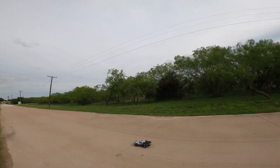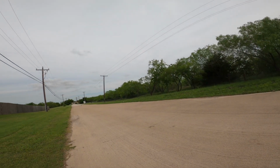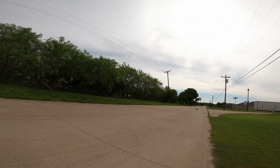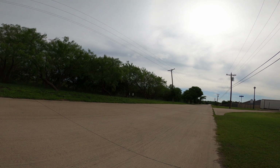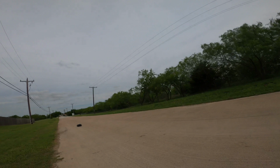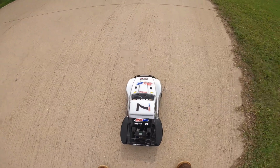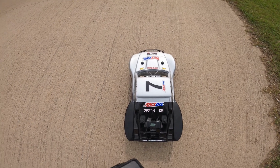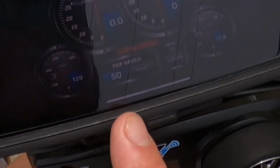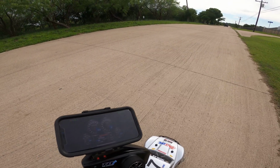All right, guys, so here we go. Bring it back full throttle. All right, guys, on that run, according to the GPS, we hit 44 miles an hour. That's quite disappointing, guys, with the Traxxas Slash. I mean, I figured we'd at least hit 50. But according to the app, we did. Here on the Traxxas app, we hit 50 miles an hour on the app. So, I don't know, guys. That's disappointing. We'll run it one more time, guys. See if we can't beat that 45 mile an hour. That's our number to beat so far.